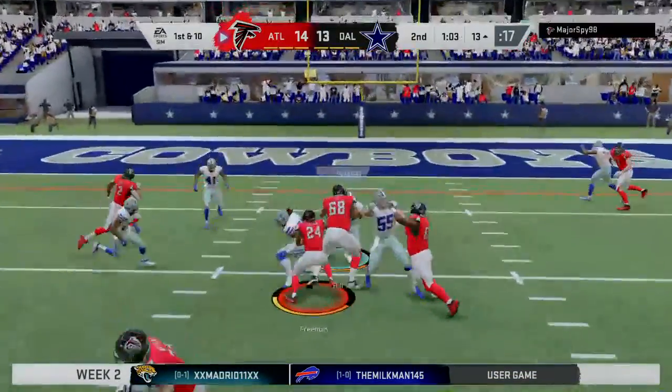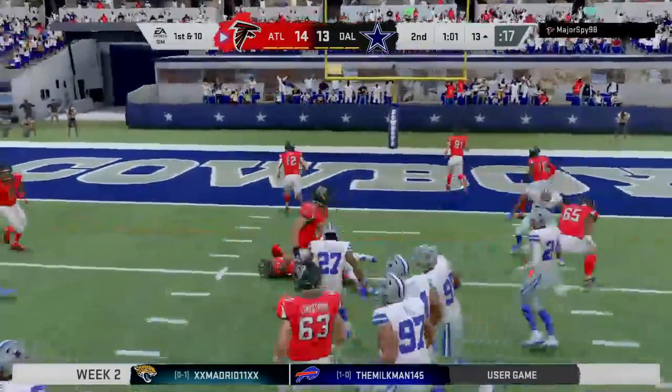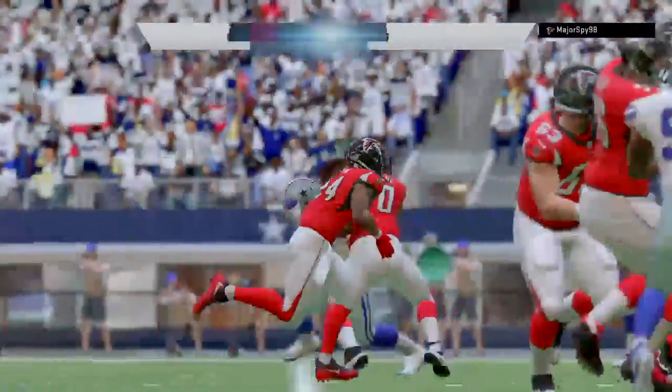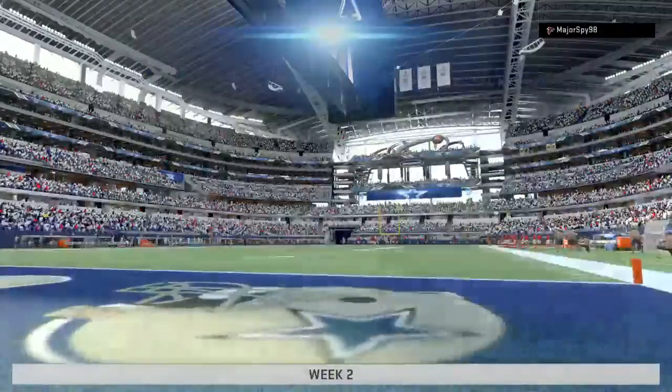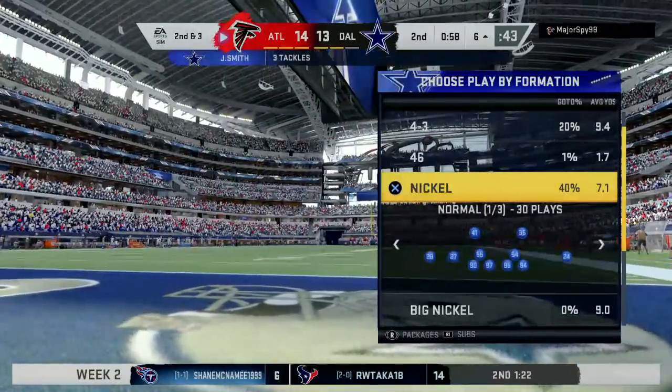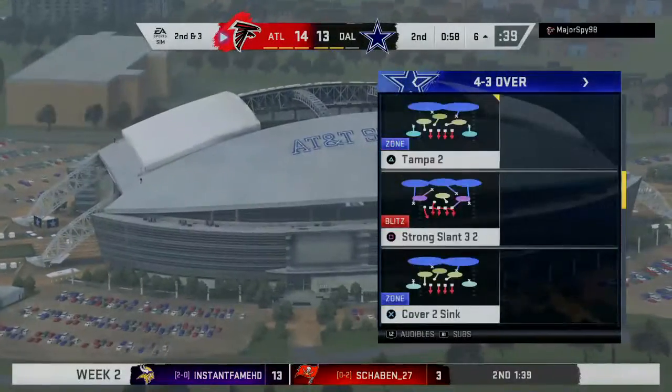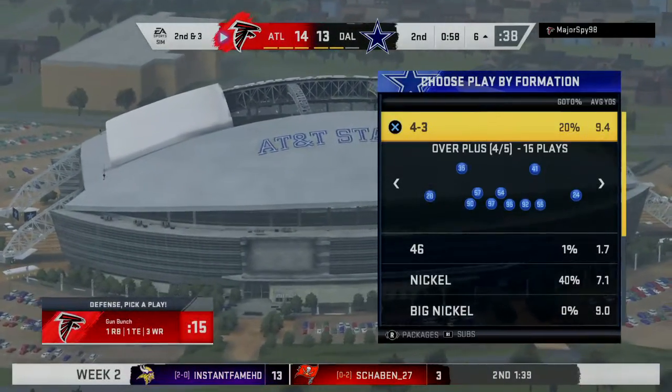They'll run on first down. Freeman. And power running here down to the 6-yard line. A solid run on first down. Gain of 7 leaves him with a 2nd and 3. Now the Cowboys going to burn the first of their timeouts, as the stoppage will come with a little under a minute to go in this first half.